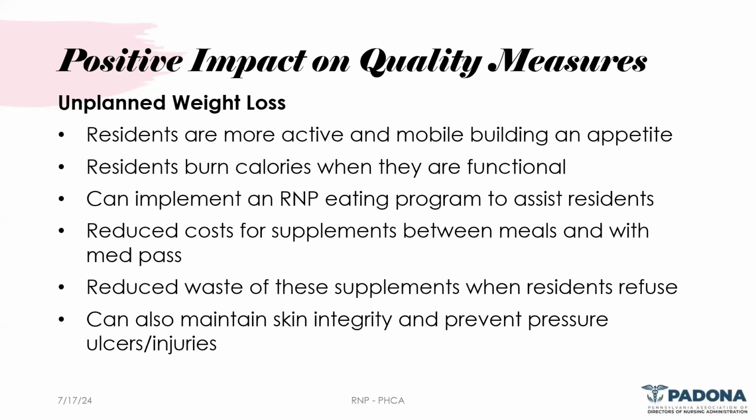Unplanned weight loss. These residents who are not mobile, again, think about yourself when you're not mobile. You're not hungry. If you've been just sitting around and doing nothing, you're not hungry. But if you've been out working in your yard or working in your garden or painting or whatever else you're doing, cleaning the house, when you're finished, you're hungry. You want something to eat. Residents who are active and mobile, they build up an appetite. We don't need to give them supplements. They're going to build up an appetite by being more active, being more mobile.